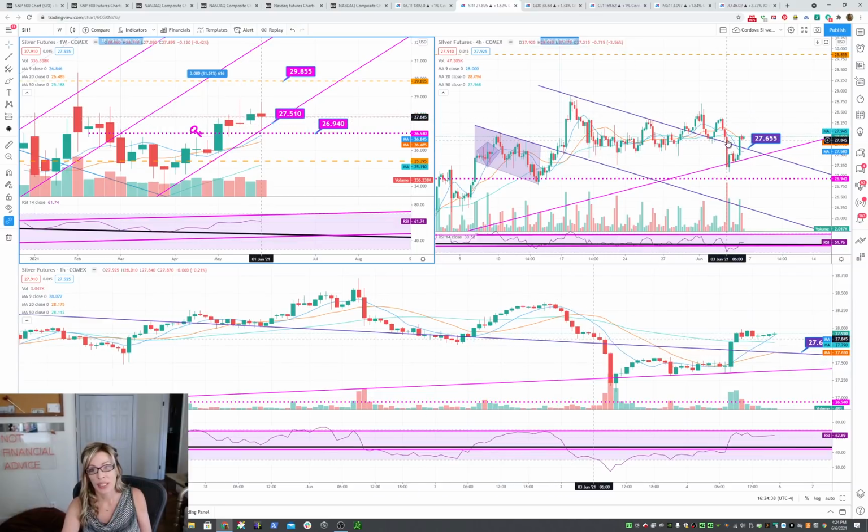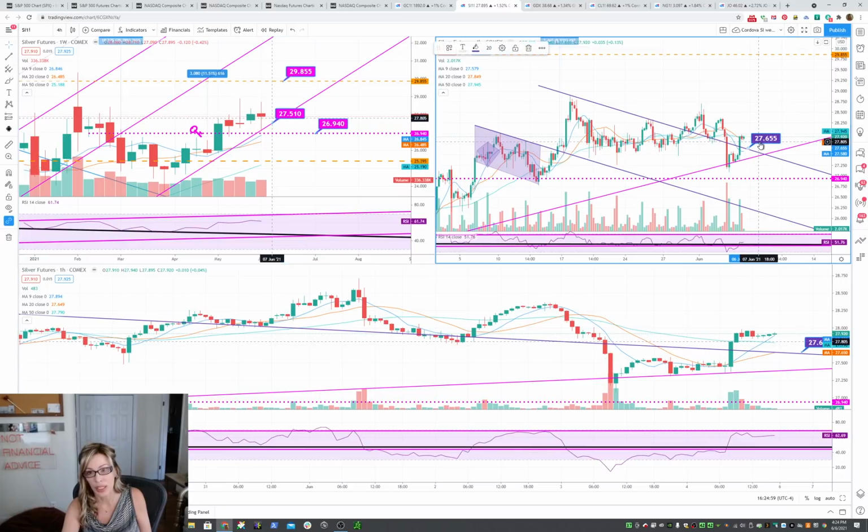On this 4-hour chart we broke out, back tested it, came back down, and our pink line held, which was the weekly channel line, but we're back above it now. If we were looking for a back test of it in the next couple hours, it would be 27.655-ish or so. I should actually move that.